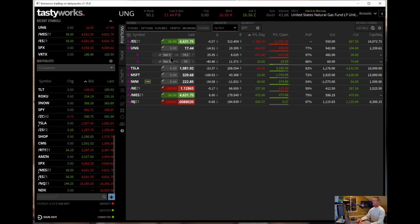And again, this is something that we'll probably look to replace on Thursday when the nat gas numbers come out. But right now it looks really solid. That was a pretty good trade, about $1,300 in, about $100 of income bringing in on that. And again, it expires this Friday.